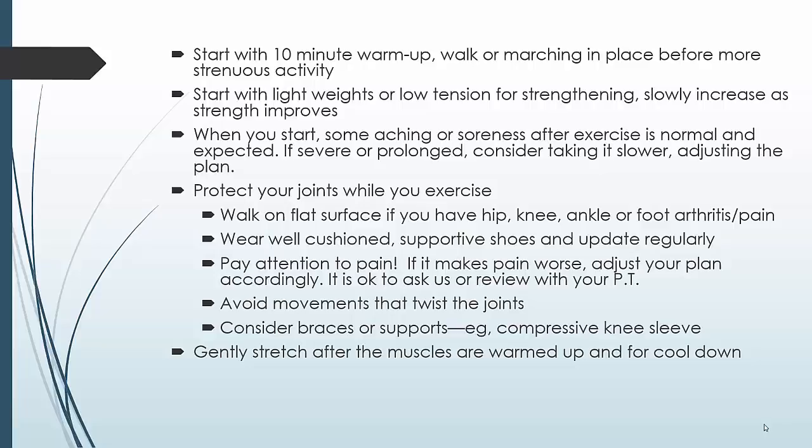Well-cushioned supportive shoes. If you need inserts, like that guy in the picture of the feet a little while ago, that person would really need inserts to basically support those joints. They do have to be updated regularly, certainly. Pay attention to pain. If it's really hurting, stop and kind of reassess. That's when getting a physical therapist involved is really quite helpful. Avoid movements that twist the joints. I found that out in a Zumba class and got a swollen knee.